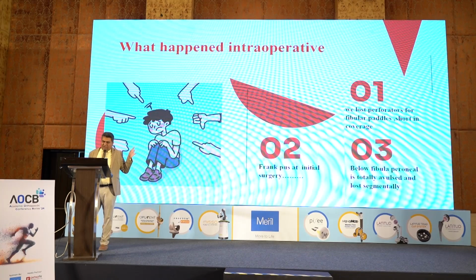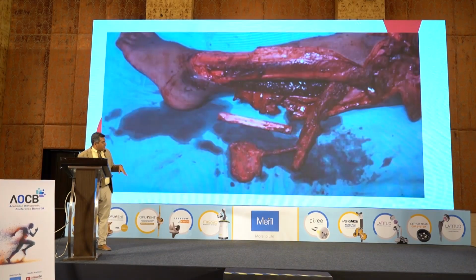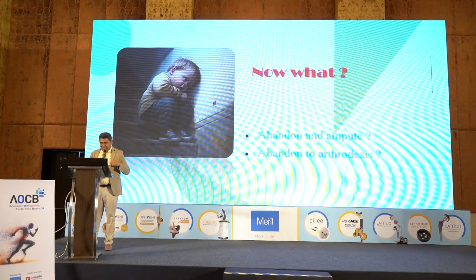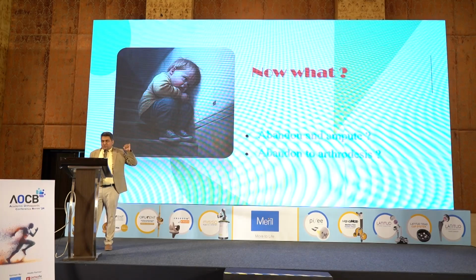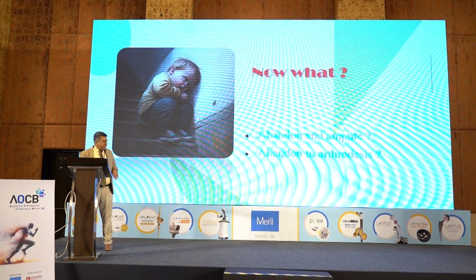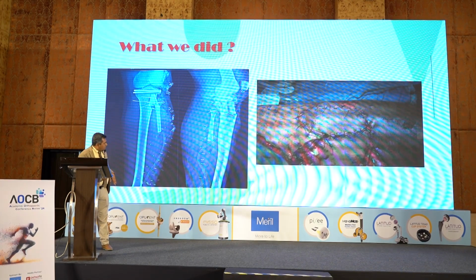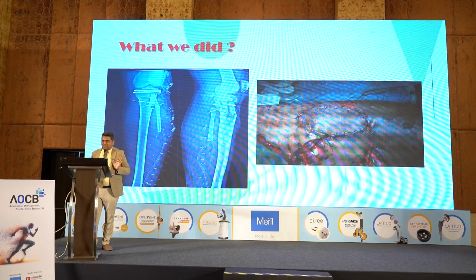If I would rely on this skin flap that I had not isolated, the plate will come out on the second day. So we had lost the option of fixation, and intraoperatively we were also thinking, now what should we do? Should I amputate? Should I go for direct arthrodesis? Leave it, the medial condyle will unite with the upper, and the patient will get a stiff knee, but will be an ambulatory patient. So after thinking, we came to this scenario. I fixed that vascular fibula with just K-wires.